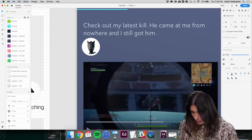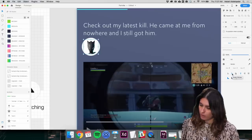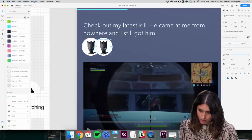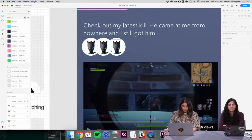So I would click. Did you guys see? I wanted the border to be on the outside of my shape, so I just switched it out. And I'm gonna duplicate. There you go. Just to give the illusion that they are stacking above one another.